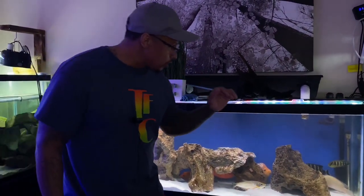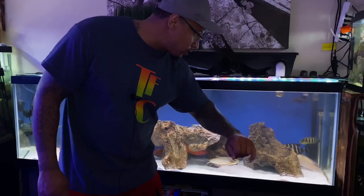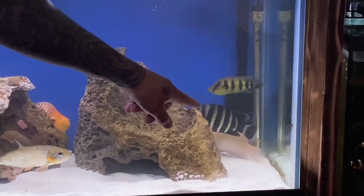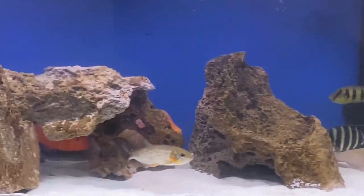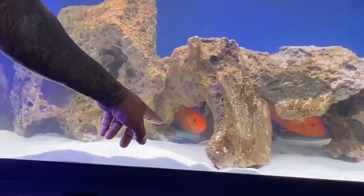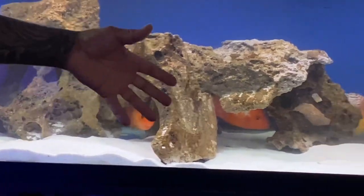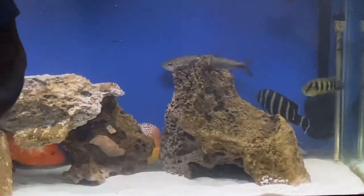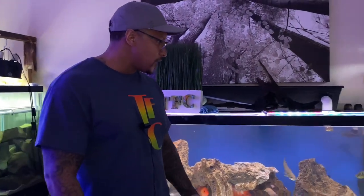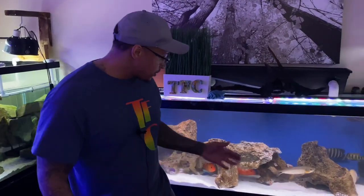And then again, we also have in here our five-star general, our golden Jack Dempsey, our zebra tilapia, buddy cofferi, red-tailed brycon. We have another smaller Red Devil, and we have a bunch of different catfish in here. We have striped Raphael catfish, spotted Raphael catfish, and a small, I think it's just a lace catfish. Some kind of synodontis catfish. But yeah, that's what we have in this aquarium.